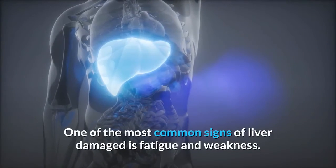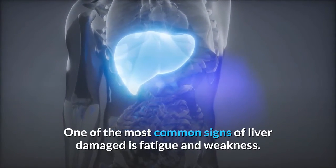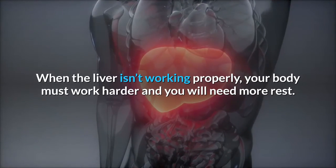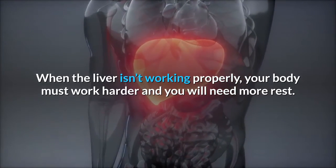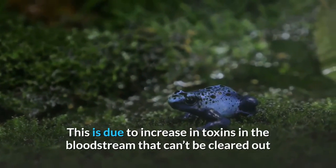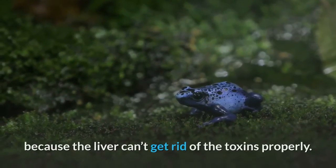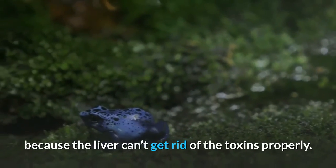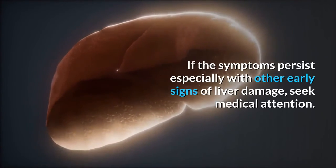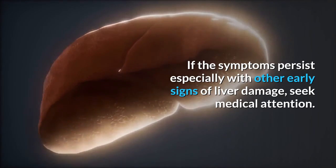12. Fatigue and overall weakness. One of the most common signs of liver damage is fatigue and weakness. When the liver isn't working properly, your body must work harder and you will need more rest. This is due to an increase in toxins in the bloodstream that can't be cleared out because the liver can't get rid of the toxins properly. If the symptoms persist, especially with other early signs of liver damage, seek medical attention.